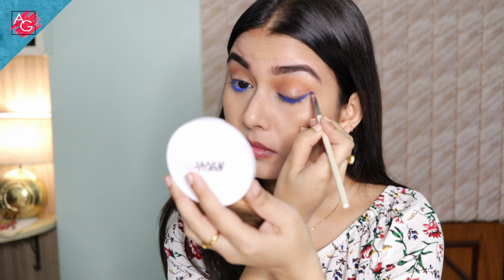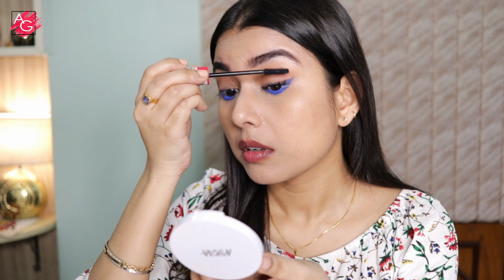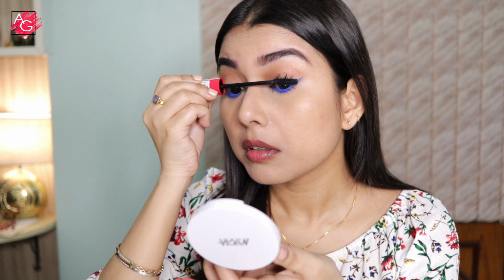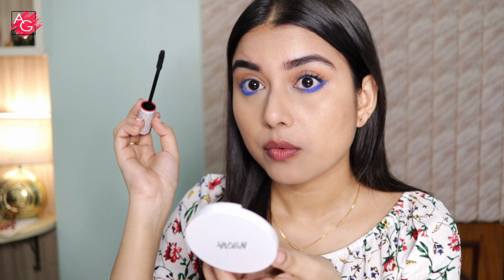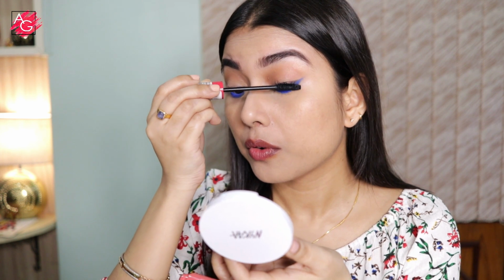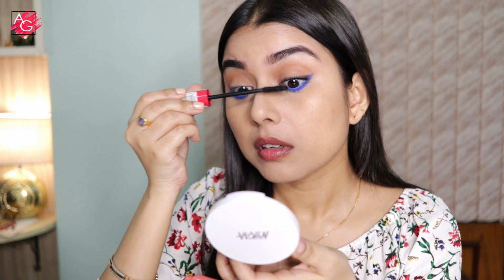I just love it. To finish off my eyes, I'm using this mascara from Essence, but before that I'm gonna curl my lashes and then I'm gonna use the mascara. After Maybelline, I think Essence makes amazing mascaras under budget. They provide you length, volume, and yet they are so affordable and budget friendly. I recently purchased a few mascaras from Nykaa and I'm just mind blown.